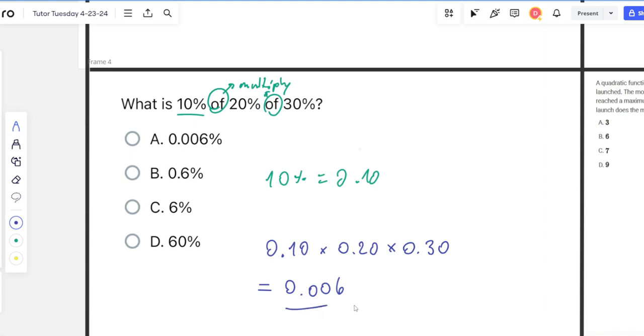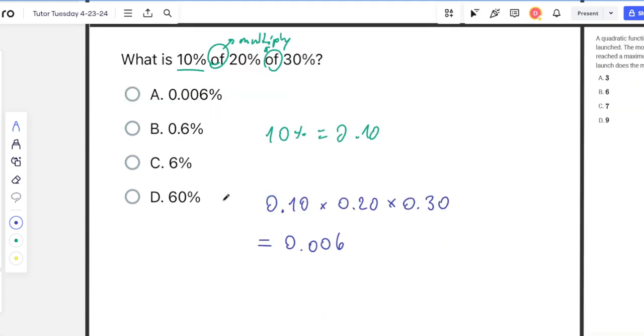So 0.006, that's the decimal equivalent. And then to convert this decimal back into a percentage, I'm going to multiply by 100. So times 100% equals 0.6%. So I'm getting answer choice B.